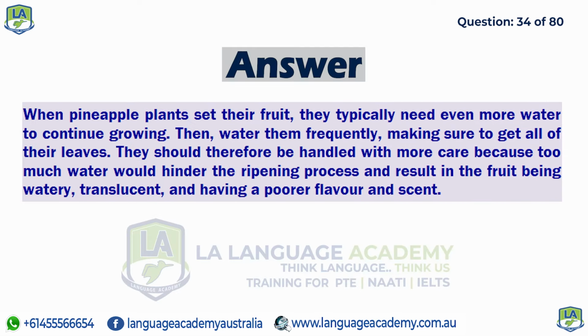When pineapple plants set their fruit, they typically need even more water to continue growing. Then, water them frequently, making sure to get all of their leaves. They should therefore be handled with more care because too much water would hinder the ripening process and result in the fruit being watery, translucent, and having a poorer flavor and scent.